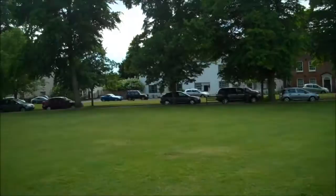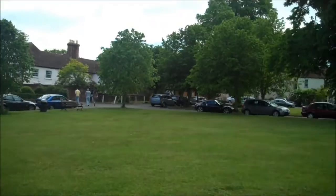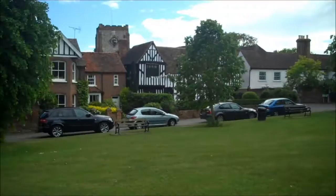What else do I know about it? At the time of the Domesday Book, I think there was a couple of hundred houses here. Church definitely was standing here. I wonder, did Robert the Bruce get married in this church? I don't know. I might find out when I go into it. And I suppose I'll walk down there now.